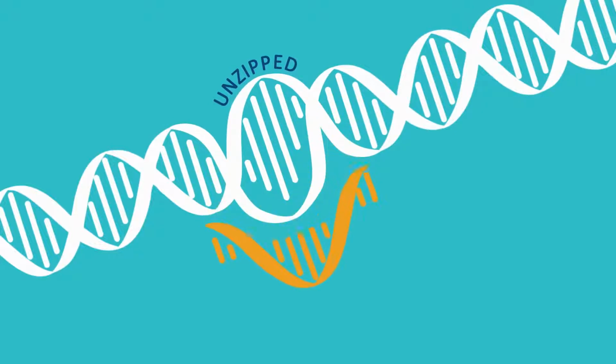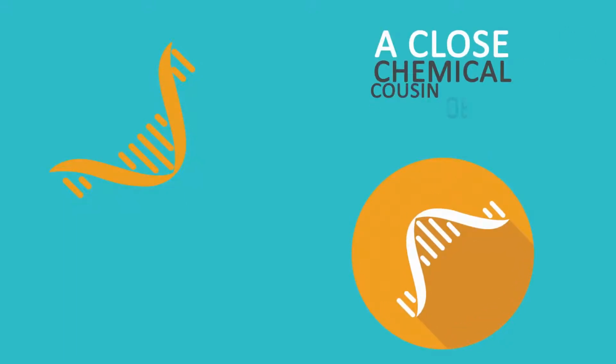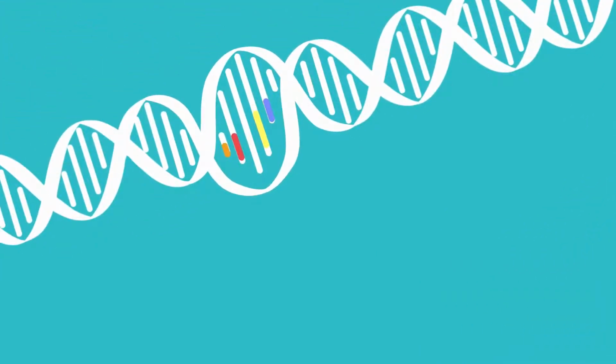The strand that is produced as the DNA is unzipped is called RNA, which is a close chemical cousin of DNA. The building blocks to create the RNA enter through an intake hole. They are matched to the DNA, letter by letter, to copy the gene.